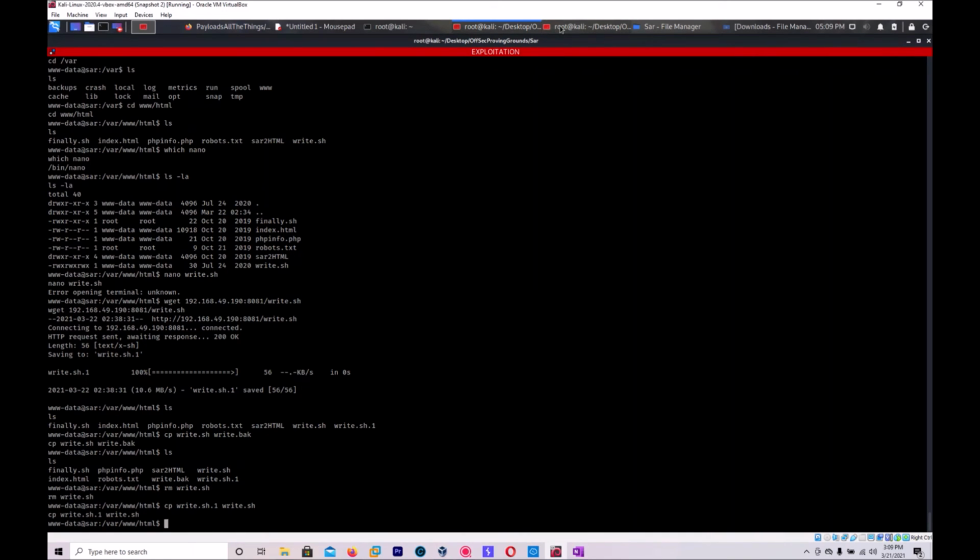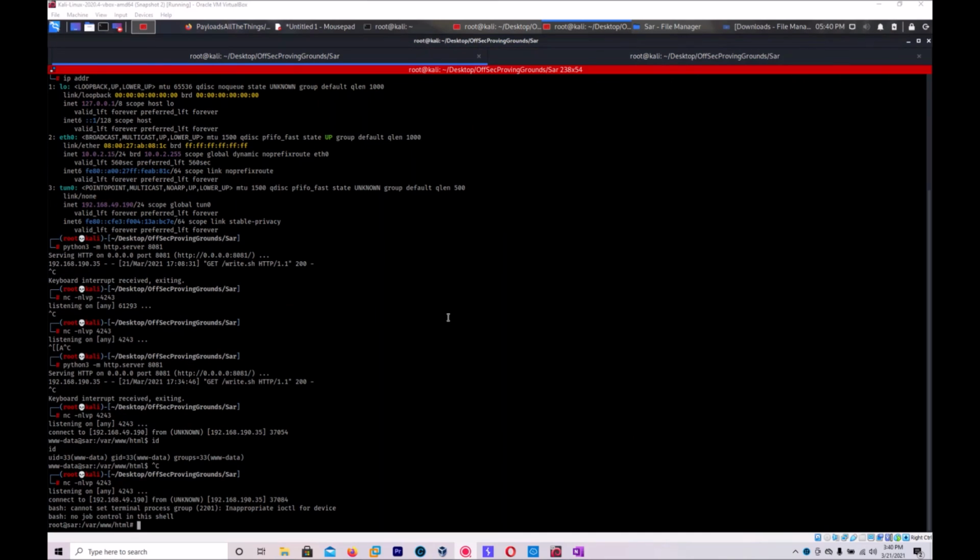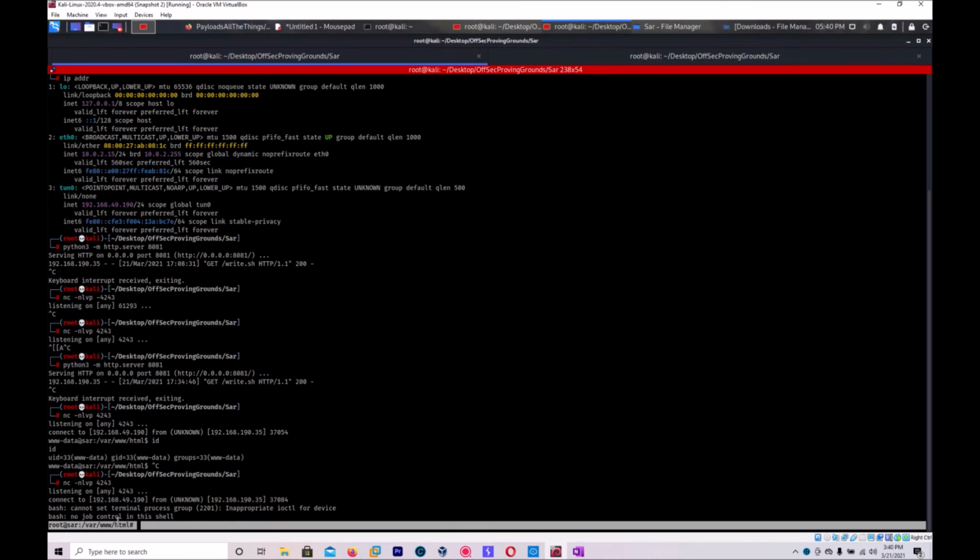Now, according to this, this cron job runs every 5 minutes. So what that should mean is that after 5 minutes, these files should be running here. So what I'm going to do, so I'm not boring you guys, I'm going to go ahead and pause it. And when I come back, after 5 minutes, we should have our shell. Okay, and we're back. And as we see here, we have a root shell that has just spawned after the cron job had run after 5 minutes.